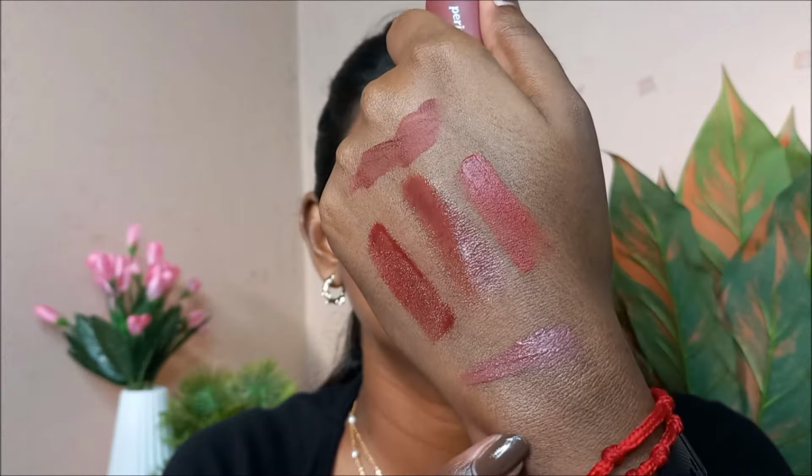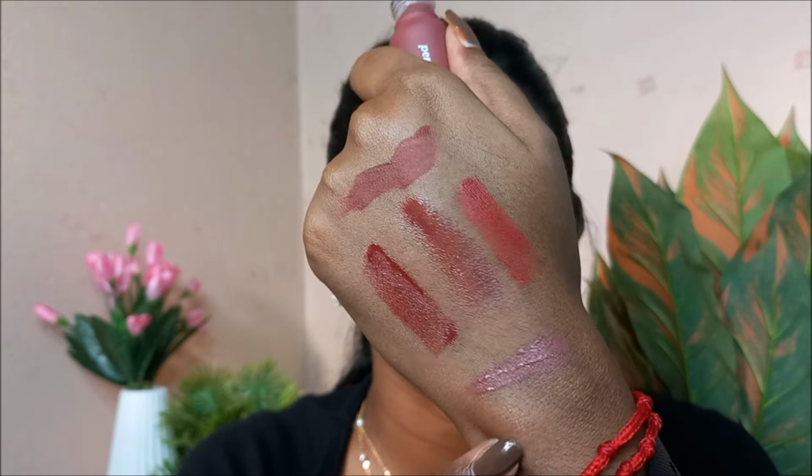One thing I have to say is this looks really good on my cheeks. Okay, maybe I'll upload a video trying that, because today I don't have any makeup, so this won't look good as a cheek tint without makeup. So I will upload a video with makeup on. Okay, so this is how the hand swatch looks. This is the darkest shade, okay, as I already mentioned.